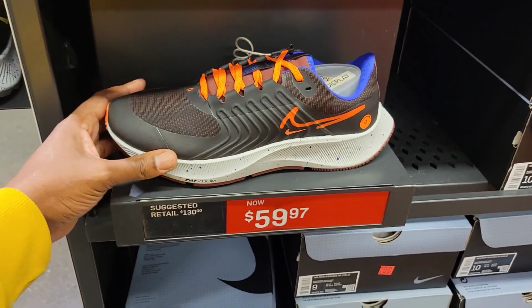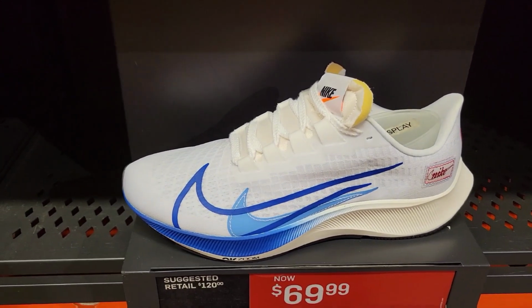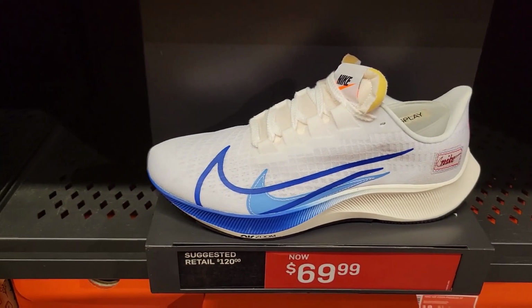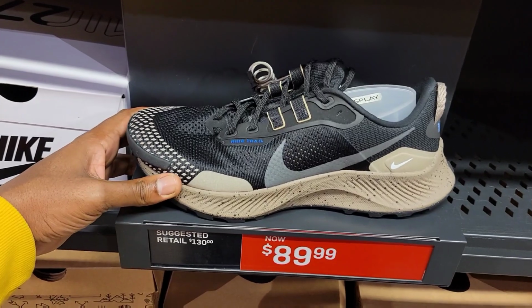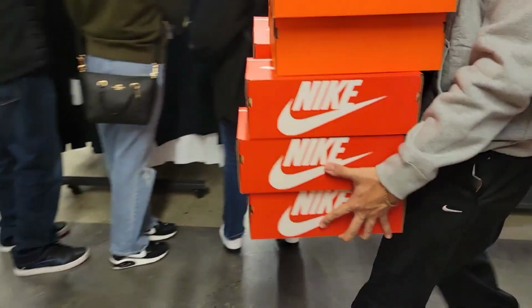Pretty good selection right here. Arizona Pegasus 38 Shield, $59 as opposed to $130. Look at this colorway for the Pegasus 38 PRM. The premium was $120 down to $69. The Pegasus Trail 3 down to $89 as opposed to $130. That's pretty good right there.